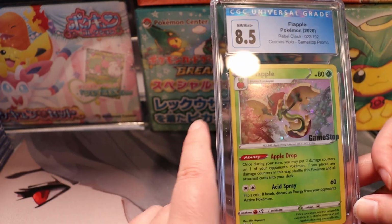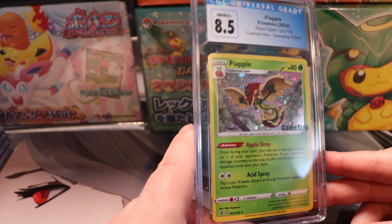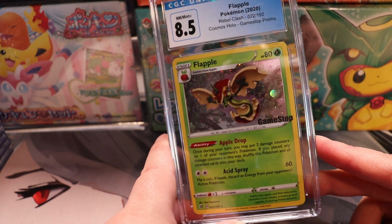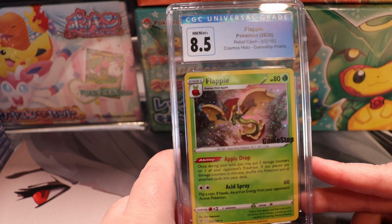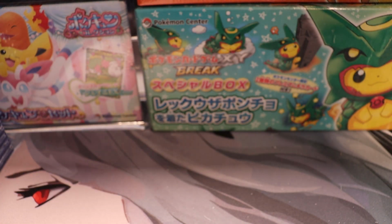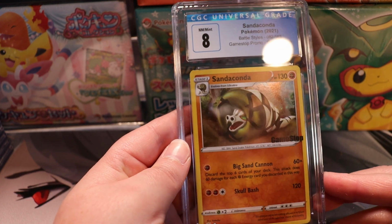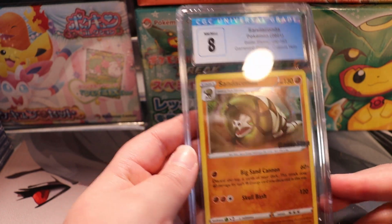So I decided to get a GameStop Flapple graded because, I don't know, I think it's cool that GameStop gives out cards with their little stamp on it. So I thought that would just be a really cool thing to keep. It's at an 8.5 and it's that GameStop Flapple promo. And I also got the Zangoose GameStop one graded as well. I got an 8.